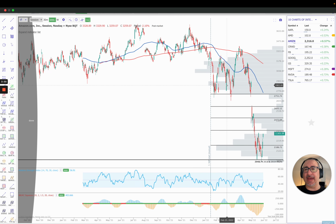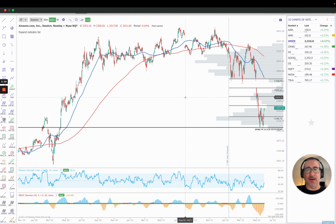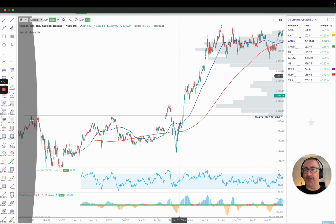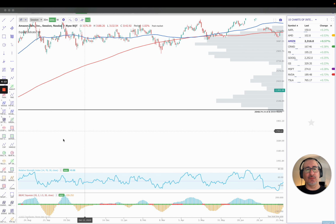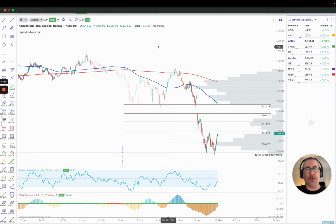Next up is Amazon. If I zoom out a bit, Bart Simpson top. I did note that 2048 was a level to watch. Resistance, resistance, resistance. We broke out. We gapped below. We finally got a clean breakout, closing this gap up here. And now we're bouncing right off of that 2048 level, if I can get over to it.